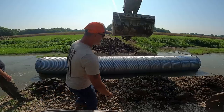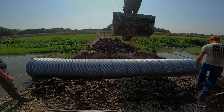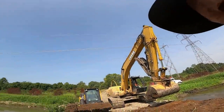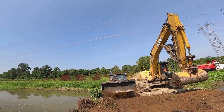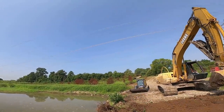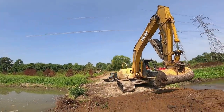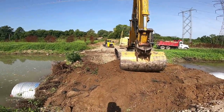Just hold it right there. Yeah, that looks good. It's gonna sink here in a second, I think. Got the culvert in, putting dirt on top of it. Yeah, he's running up top getting some dry dirt to re-dig out of the hill, some dry sand. Reese is spreading it around here on the culvert itself.